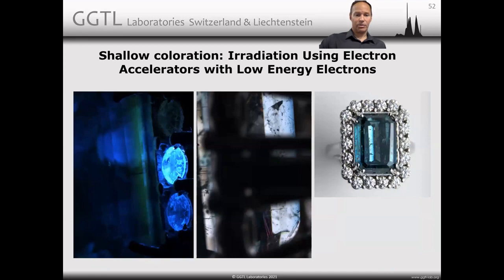An example of a stone that was treated by electrons, by very weak electrons. Usually, I have to say, the electrons used are strong enough to penetrate relatively deep inside the diamond. We're talking millimeters, several millimeters quite quickly. So this one must have been treated with really low energy electrons. You can see in the middle image, on the right side, the layer of blue color under the table. This is something that generally you cannot see in irradiated blues.